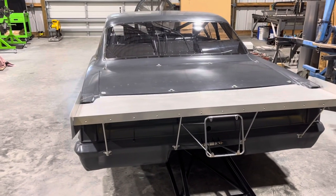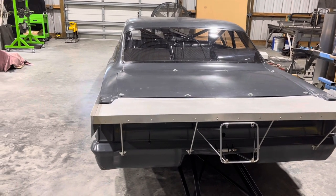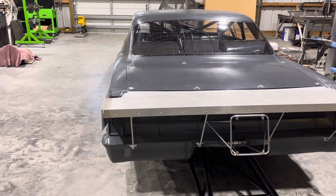Anyway, this is the car. Lots of info to come. If you have any questions, contact us.